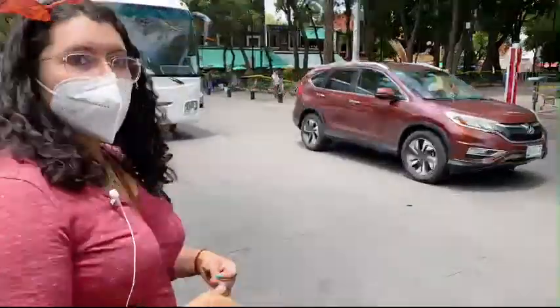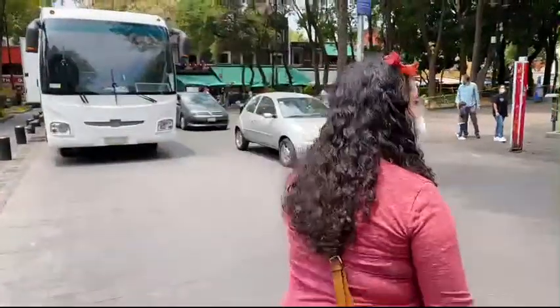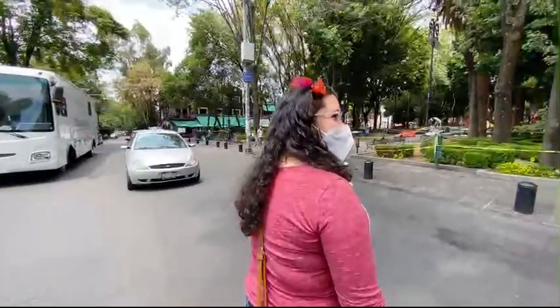I don't know if we can cross over here. Be careful here, because in Mexico City they don't allow you to cross. Priority.